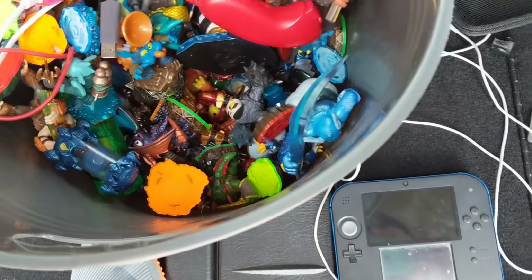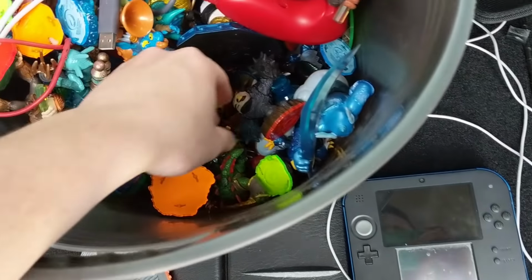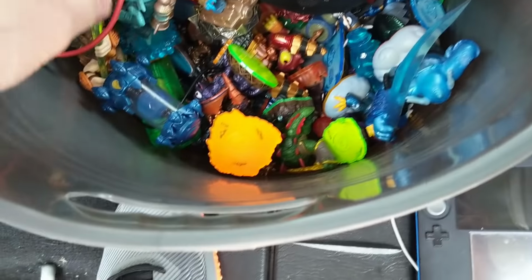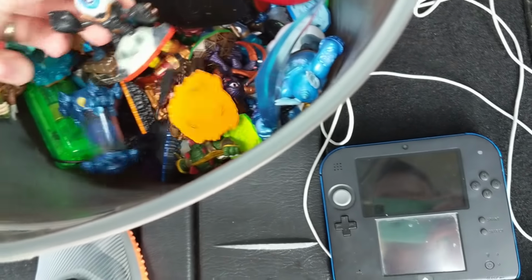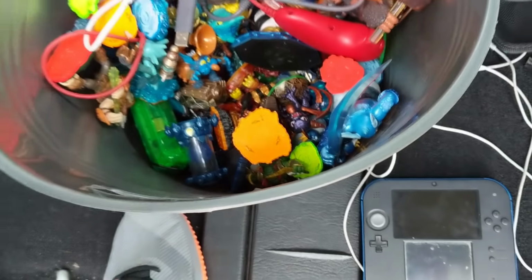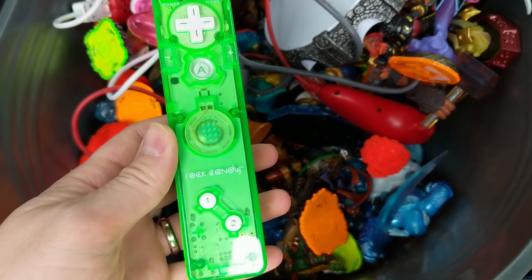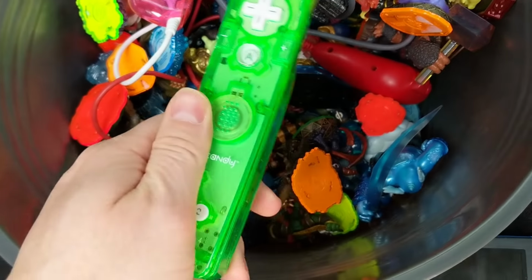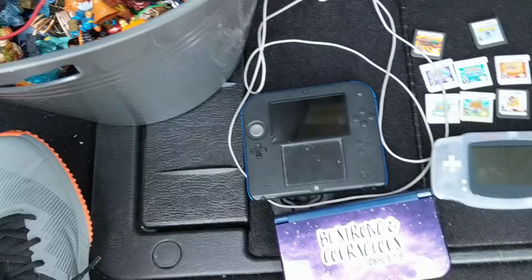If you're seeing any as I'm shuffling through and you know, please let me know. But I'm probably just going to sell them as a lot together. I'd say there's got to be like 50 of them. So that is awesome. Not huge value, but they'll make for a decent lot. And there's another Wii Remote, which I didn't know was included, rock candy.